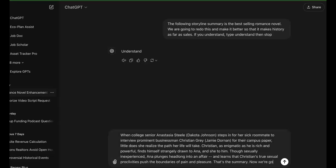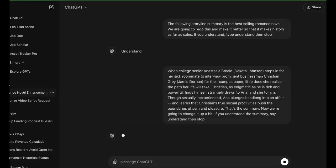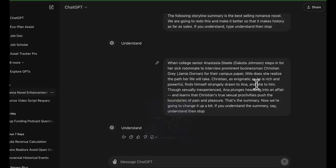Now we're going to change it up a bit. If you understand the summary, say understand and stop. Okay, we just want to make sure ChatGPT gets everything. So they have the summary right here. Now I want you to rewrite this storyline, but change the characters' names. Pay attention, guys. This is where it gets interesting. Change the characters' names.